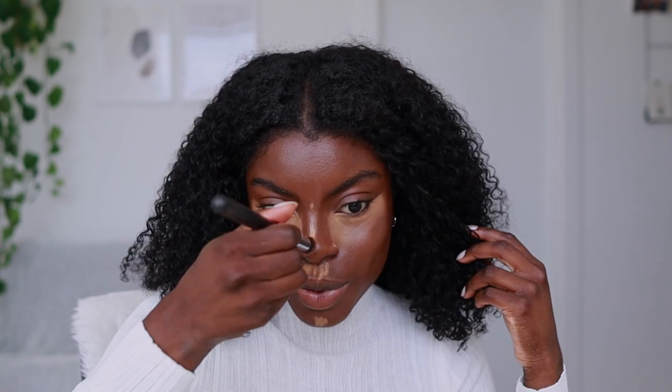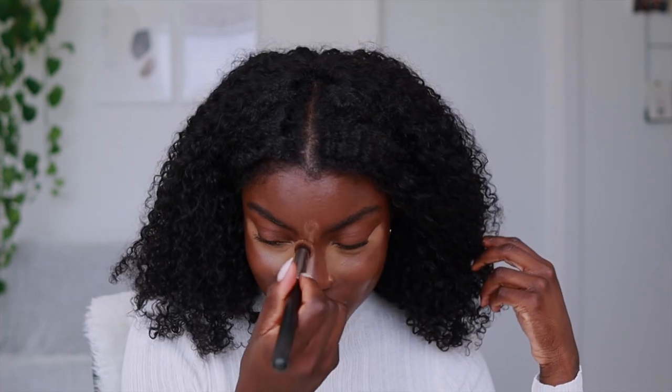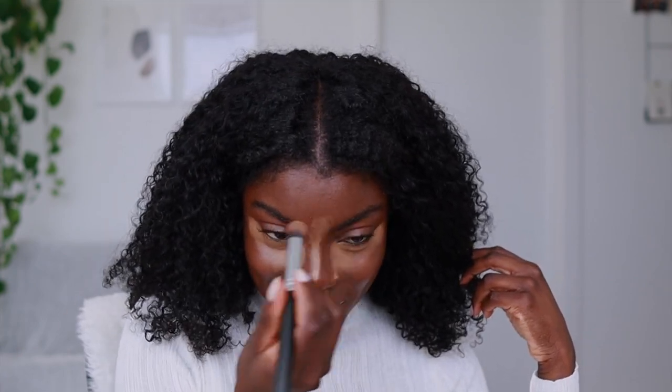I definitely have a habit of putting too much concealer on. I feel like less is more these days, and I just have not got the memo.